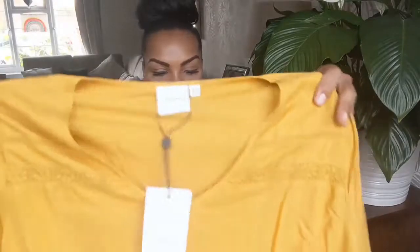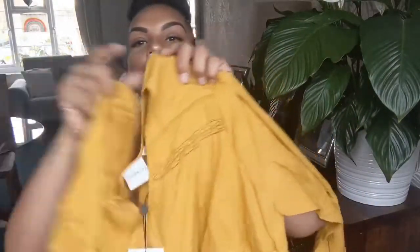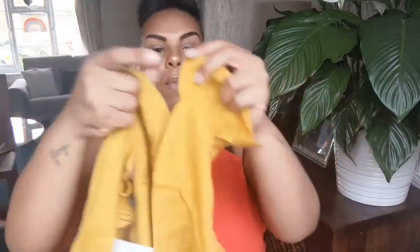I get all this funny feeling. Oh, let's have a look. Let's see what it is. So we have this lovely mustard colour. Look at that colour. I love that colour. I think that's really nice. I do like this colour. This is a colour I would normally pick.